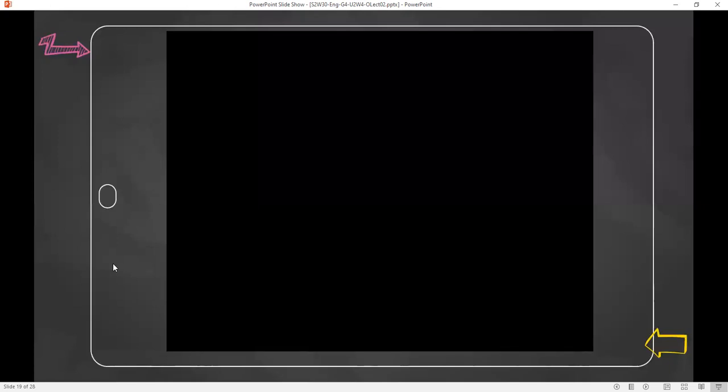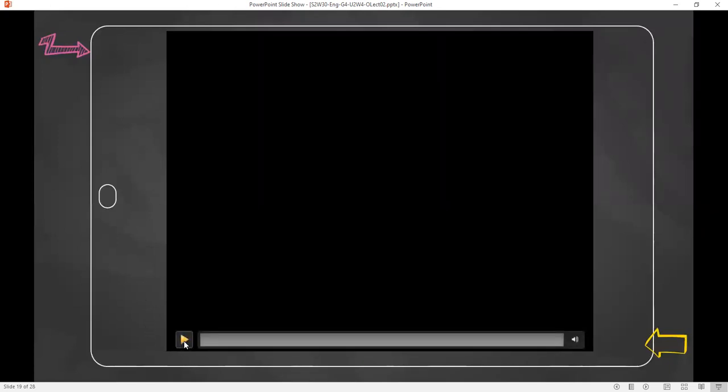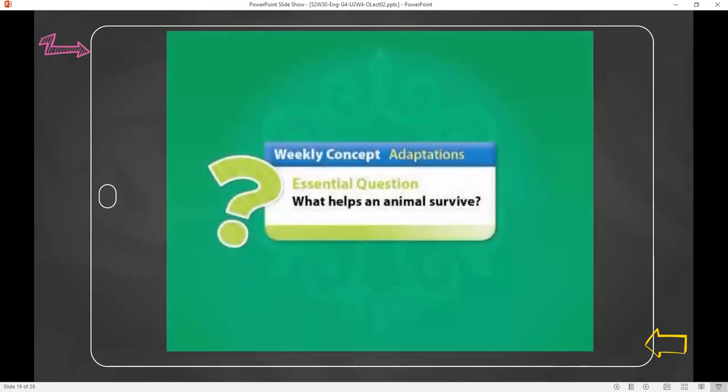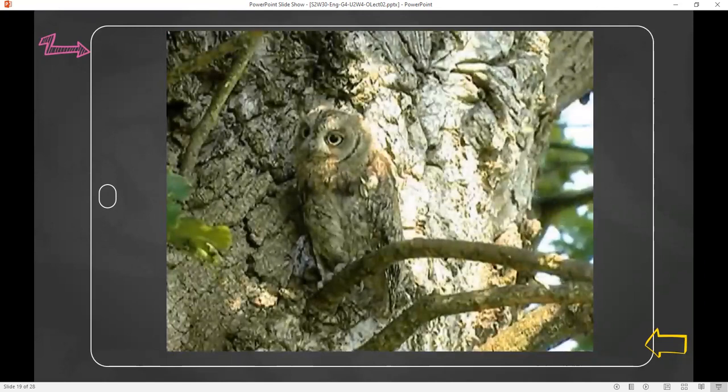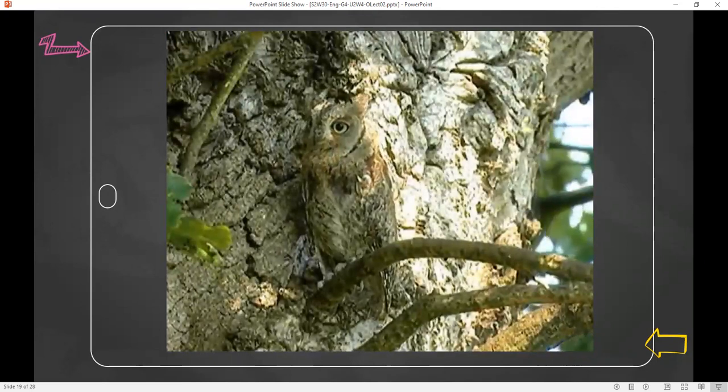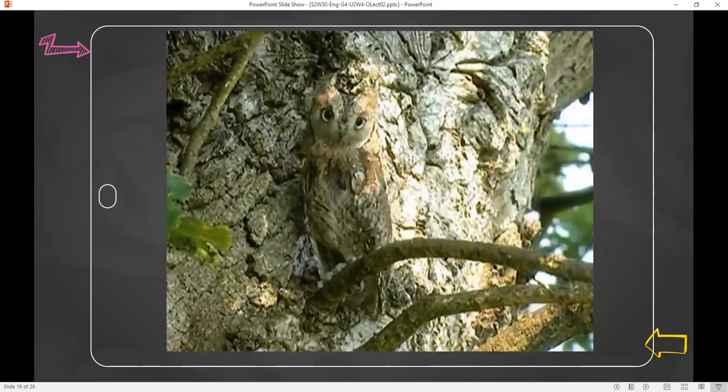Now let's watch this small video together. Adaptations. What helps an animal survive? Animals have many useful adaptations. Camouflage is just one adaptation animals might use to survive. Can you see the owl?